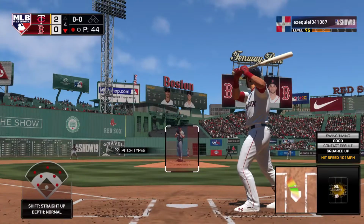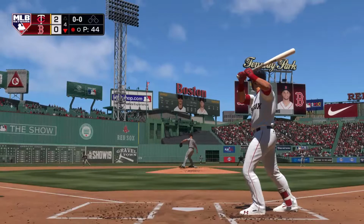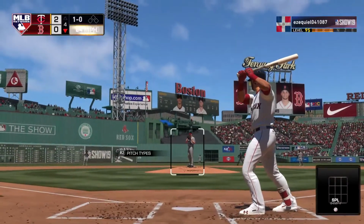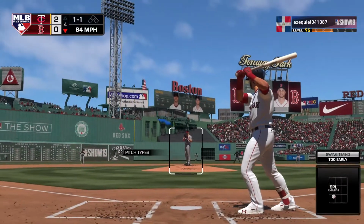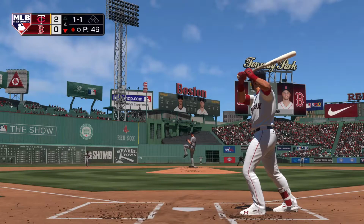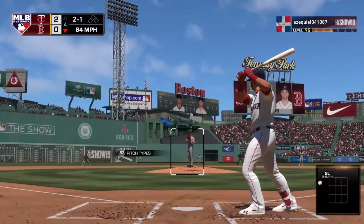The left-handed hitting Andrew Benintendi stands in, looking to put the ball in play here. He went down on strikes in his first at-bat. And that misses, ball 1. One out, nobody on. And he holds up here, but the pitch is a called strike anyway. Way outside, nearly to the backstop.